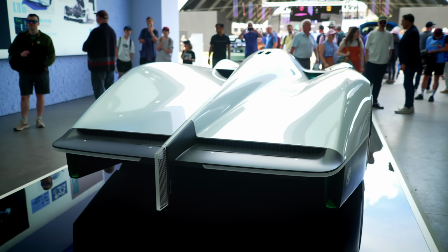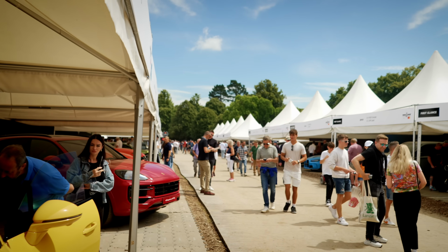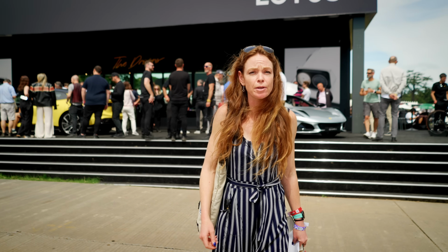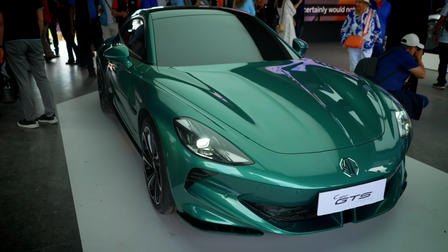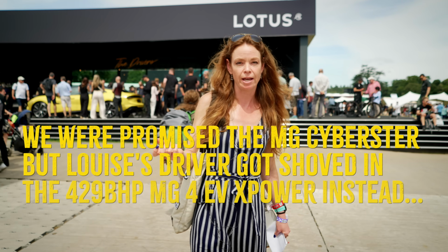Before I came here last night, I was just looking through the list of EVs that were going to attend this year's Goodwood Festival of Speed, and there's so many world exclusive debuts and UK debuts. The list was pretty long, to be fair. A few of the cars that were on the top of my list was the MG Cybersteer that we're promised we're going to get a ride up the hill later.